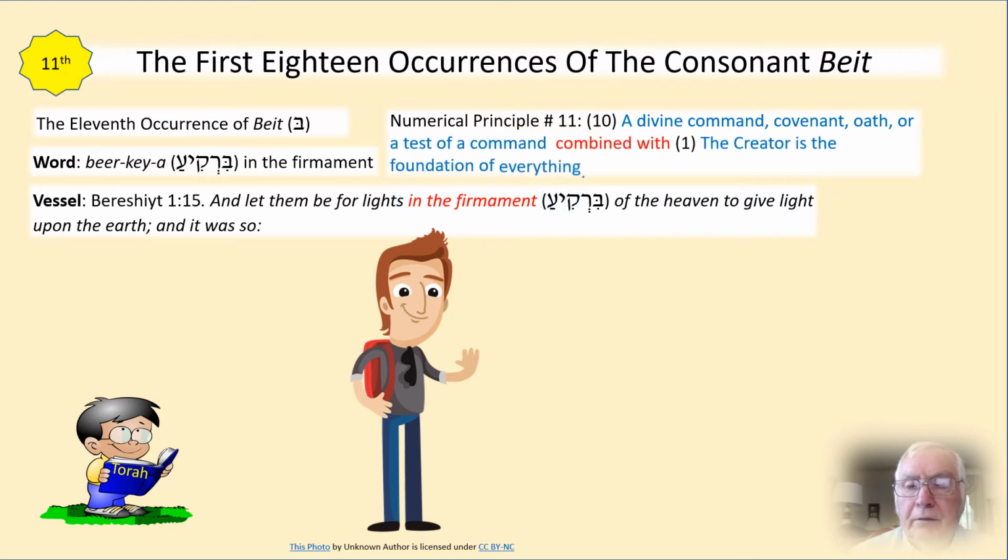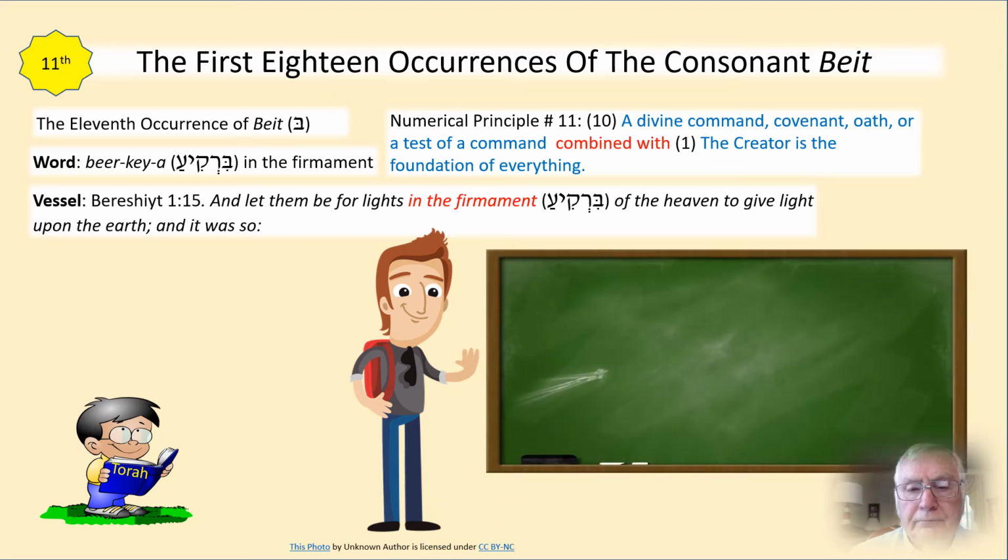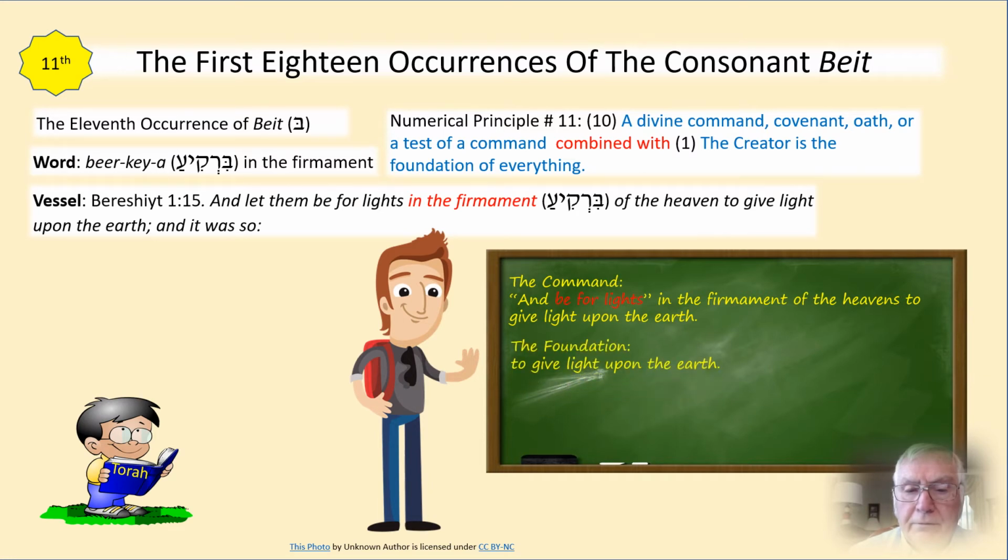A divine command, covenant, oath, or test of command, combined with 1. The Creator is the foundation of everything. Okay, let's see what is new. The command, and be for lights in the firmament of the heavens, to give light upon the earth. The foundation, to give light upon the earth. The combination, 10, be for lights combined with 1, to give light upon the earth.